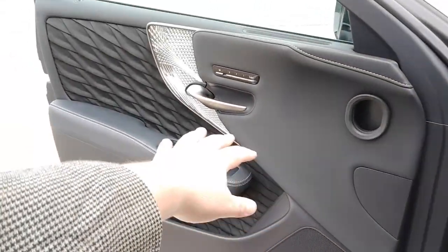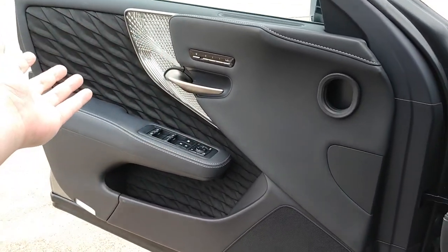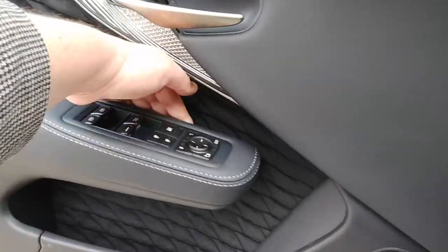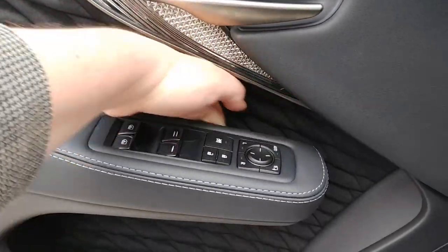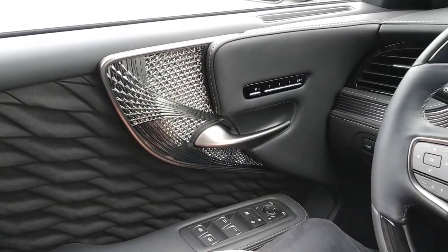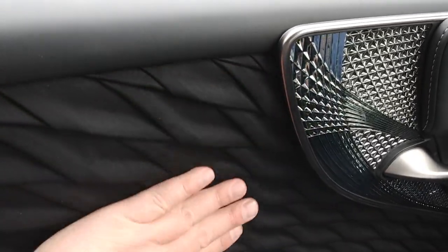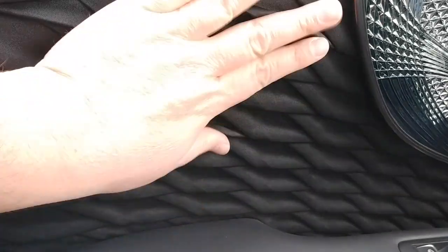But I'm like, where do I pull the door from? How do I close this door? And it's right here. There's actually a floating armrest on here. And it has soft close, but that's not as interesting as this feature right here. And this hand-pleated door fabric. This is a fabric material, and it's been hand pleated. Very detailed, and we'll explain that in a second. Let me turn it on.